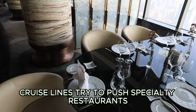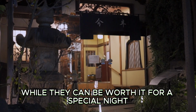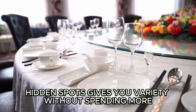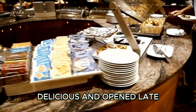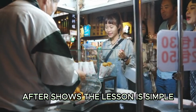Cruise lines try to push specialty restaurants where you pay extra for fancy meals. While they can be worth it for a special night, you do not need them every day. Exploring the free hidden spots gives you variety without spending more. One cruiser once said they discovered a small deli on day 5 of their 7-day trip. It was free, delicious, and opened late. They regretted not knowing earlier because it became their favorite place to grab food after shows.